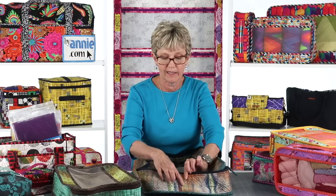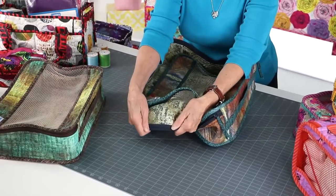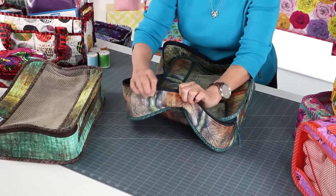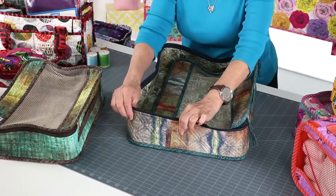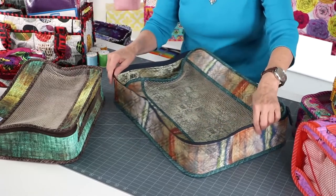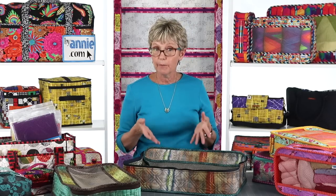And you can see right here on this bag, this is where we joined the two pieces. You can see there's a little strip of fabric on both sides, but if you weren't looking for that, you would never notice that. And if you watch our Using Directional Fabrics video, you're going to find tips for doing that.